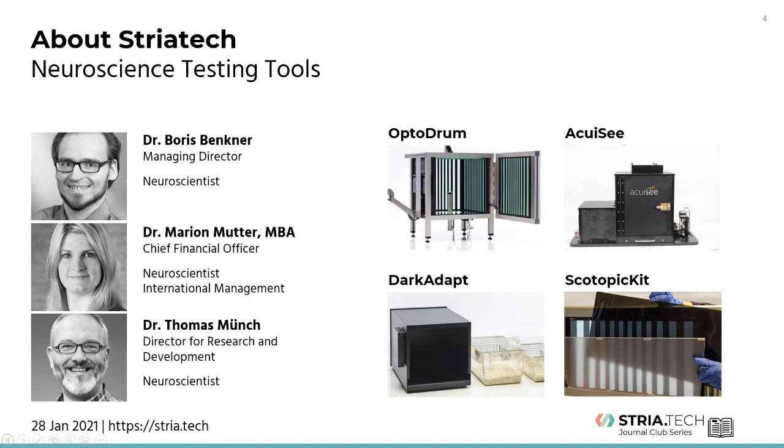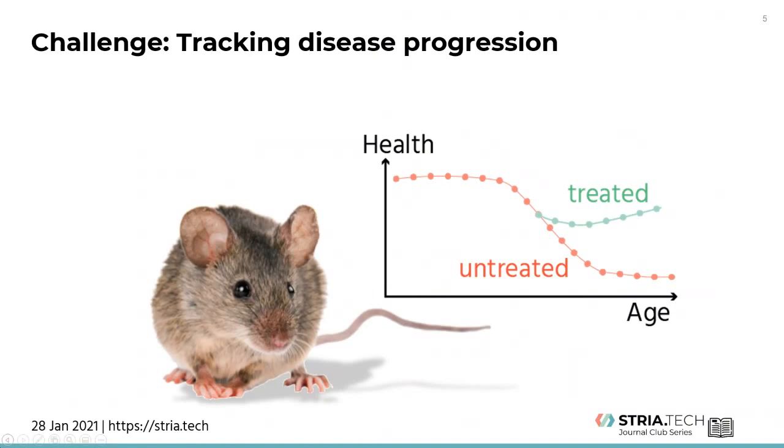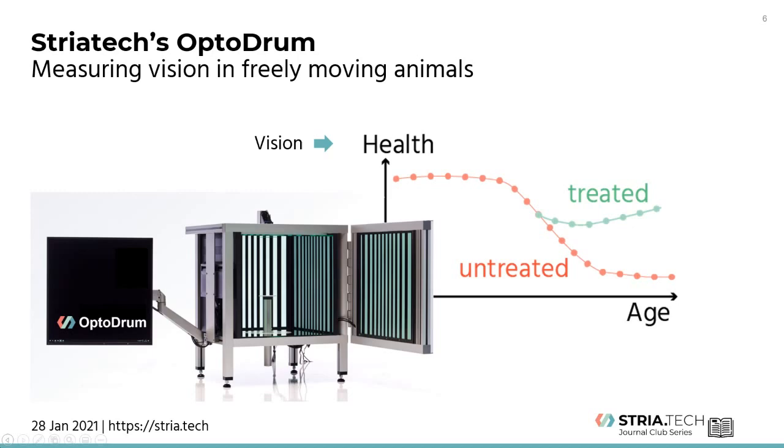When you do biomedical experiments in animal models, one challenge always is to quantify the disease you're working on, and to evaluate the effectiveness of potential new treatments. In vision research, you want to be able to quantify the visual abilities of your animals. This is where Striatech's OptoDrum can help, and we will see this in Julius's talk.